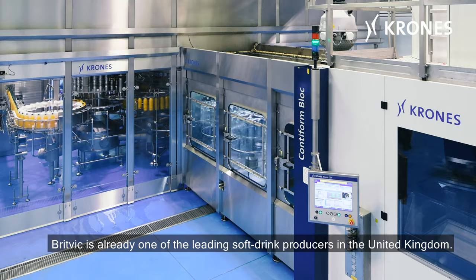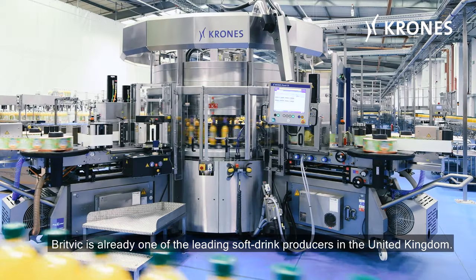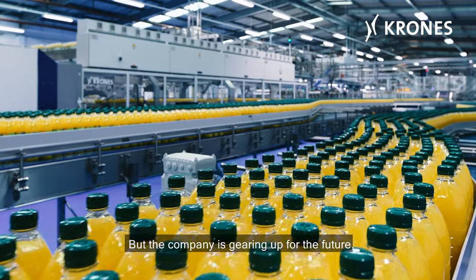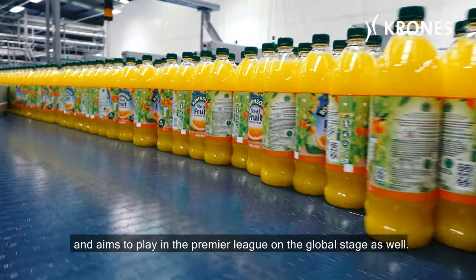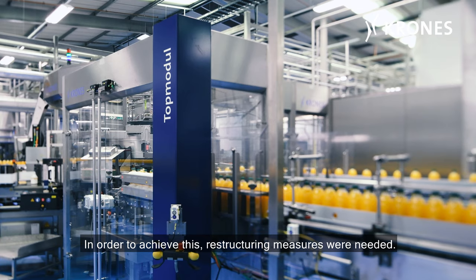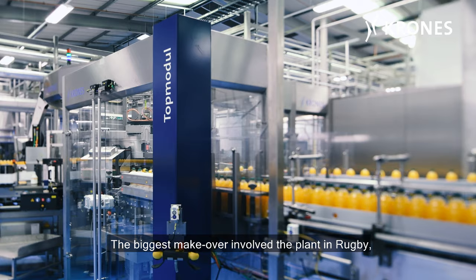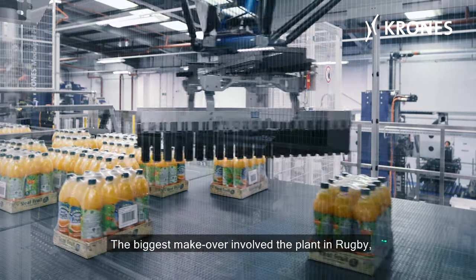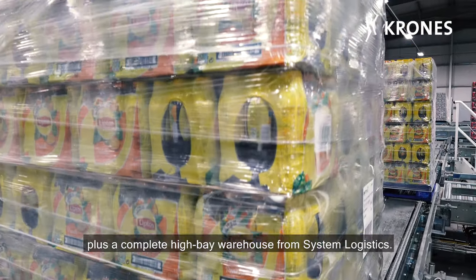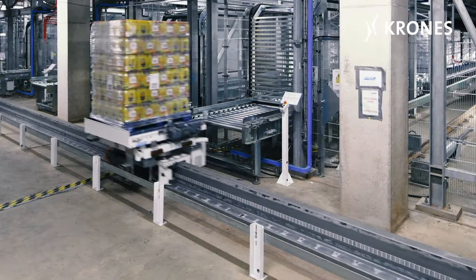Britvic is already one of the leading soft drink producers in the United Kingdom. But the company is gearing up for the future, and aims to play in the Premier League on the global stage as well. In order to achieve this, restructuring measures were needed. The biggest makeover involved the plant in Rugby, including 4 new PET lines from Krones, plus a complete high bay warehouse from System Logistics.